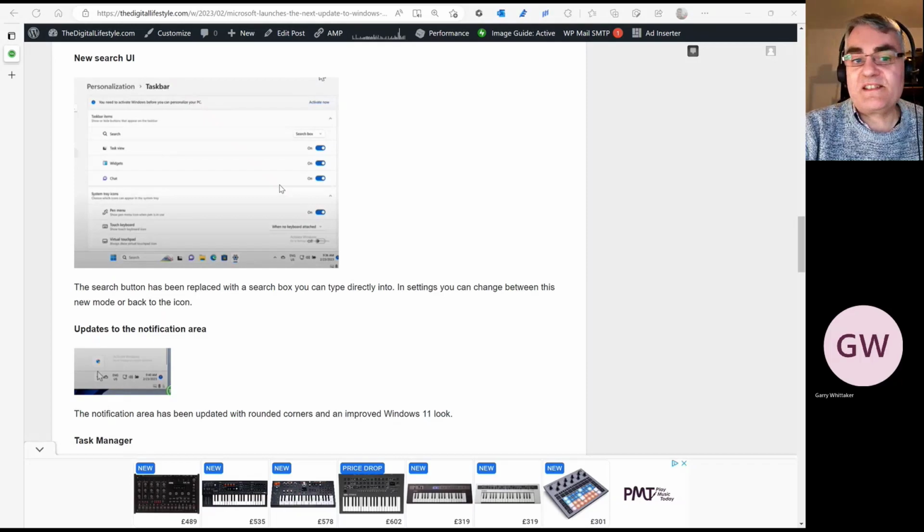And in Windows 10, it's the search box where you can actually start to type in. Oh, I have got this running, I think, on my dev build. You can see it anyway. So what they've done is change the search icon to a search box that you can type in, just like it is in Windows 10, which is then connected with Bing and the AI search engine.